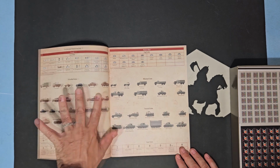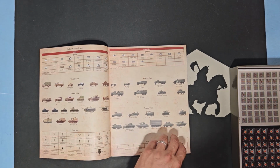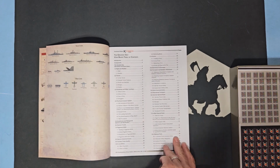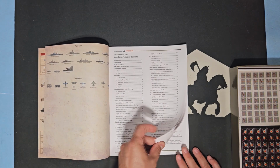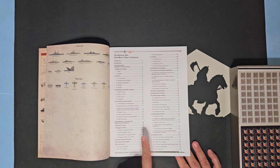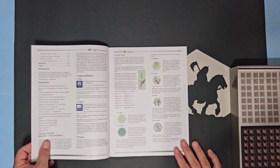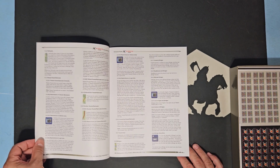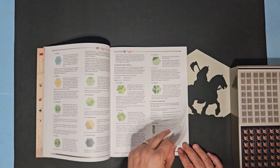We've got a little infographic of all the different units. We've got the Renault car. And then this is going to contain not the scenarios. Apparently there's another separate scenario book, which we already saw. So this is the exclusive rules, which there's kind of a lot of, to be honest.